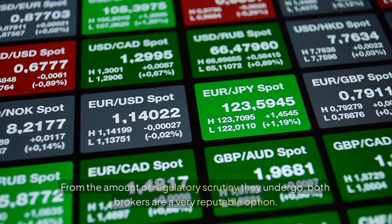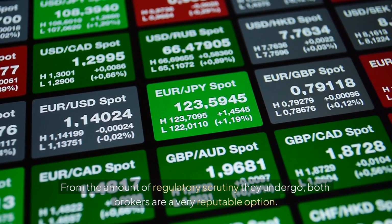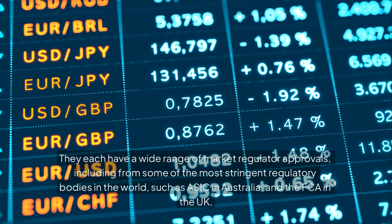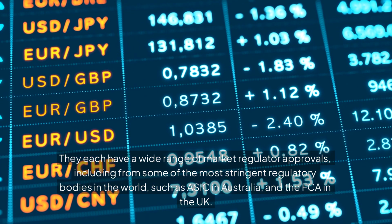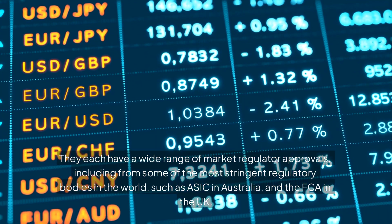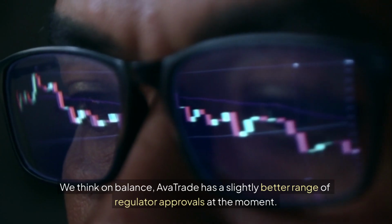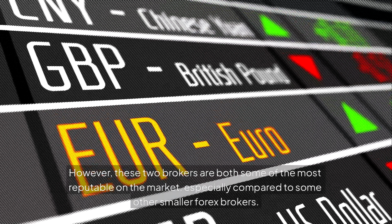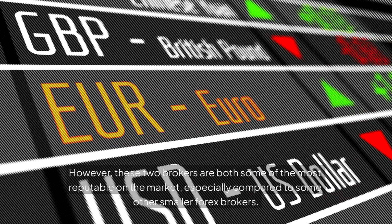From the amount of regulatory scrutiny they undergo, both brokers are a very reputable option. They each have a wide range of market regulator approvals, including from some of the most stringent regulatory bodies in the world, such as ASIC in Australia and the FCA in the UK. We think on balance, AvaTrade has a slightly better range of regulator approvals at the moment. However, these two brokers are both some of the most reputable on the market, especially compared to some other smaller Forex brokers.